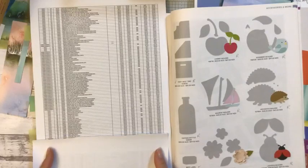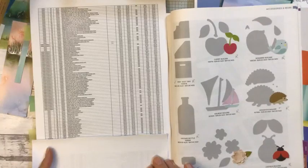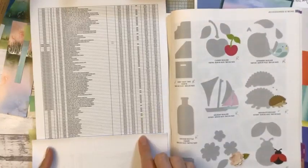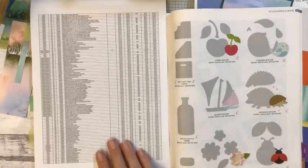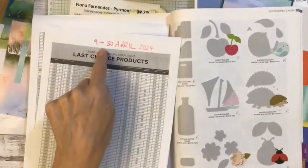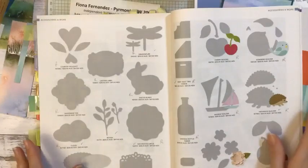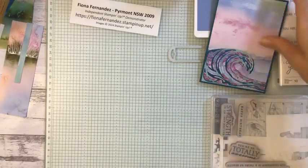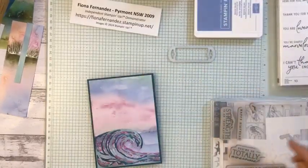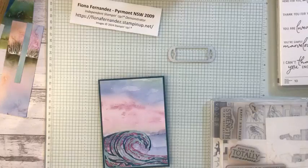Wow, Best Label Punch 50% off. What's this one? Wow, look at that. Very Best Trio Punch, that's that one. 50% off. Wow, that's pretty cool, isn't it? So great time to get your punches in April, 9th of April. Don't go shopping before then to get them, unless you're really desperate for them, of course, but they won't be on special yet. Okay. It's good to know it's happening though, so you can plan.